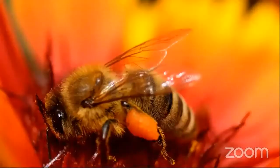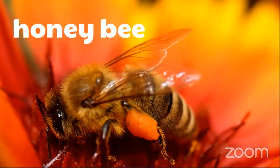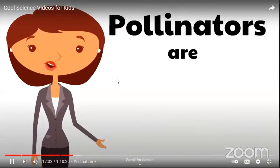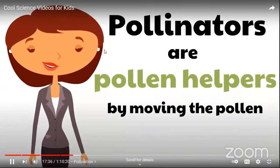Do you recognize this well-known pollinator? Very good, that's a honeybee. Honeybees are pollinators, and you can see the yellowy-orange pollen on his leg right here. Pollinators are pollen helpers by moving the pollen to the pistil so the flower can make seeds.